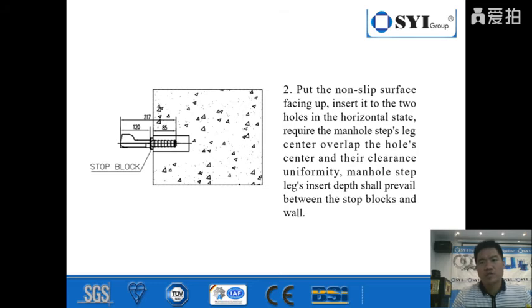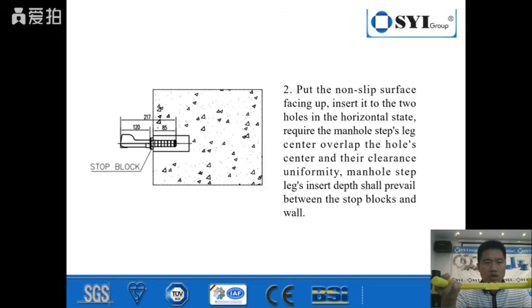Step two is to put the non-slip surface facing up and insert it into the two holes in a horizontal state. Require the manhole step center to overlap the hole center and the clearance to be uniform. The manhole step legs' insert depth shall prevail between the stop blocks and the wall. Stop block.